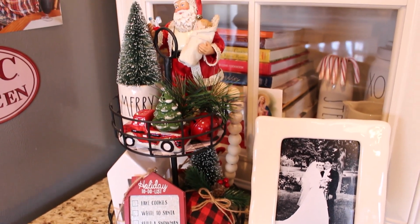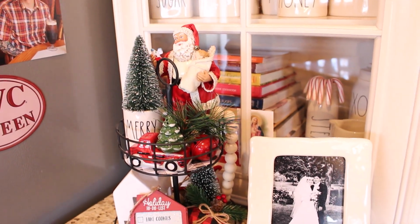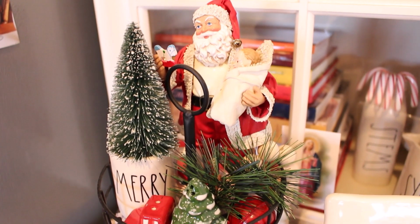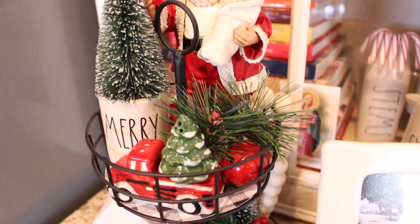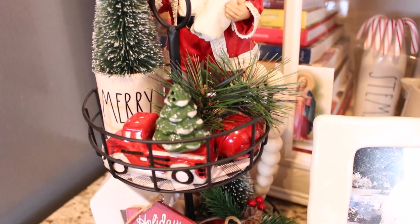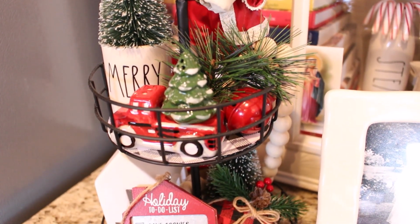I have another tray that I put together over here by the refrigerator. Inside it, I have my favorite Santa Claus that my mother-in-law gave me years ago. I have a few of those bottle brush trees and a cute little red truck salt and pepper shaker.